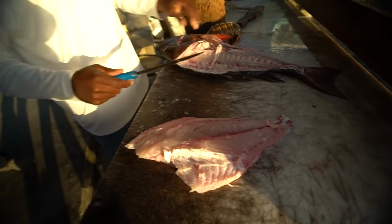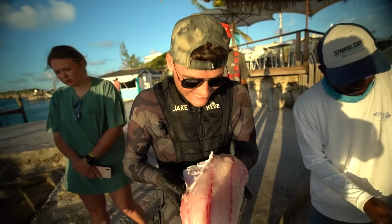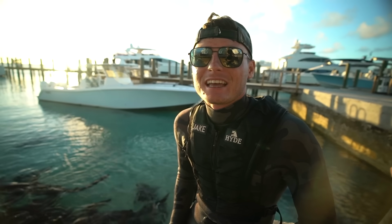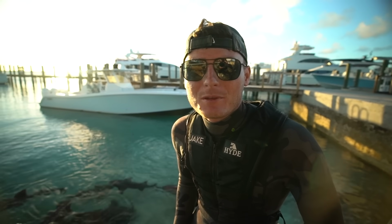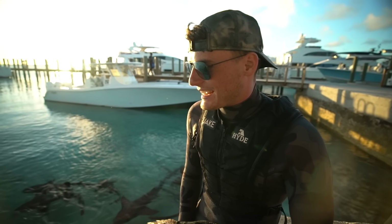Wow. Look at that. That's half the fish right there. Look how much meat that is. So like I said, none of the meat's gonna go to waste. The heads are actually gonna be given to some of the local Bahamian people here. And also all the skin and guts are gonna be fed to all the nurse sharks. I guess they know it's dinner time.